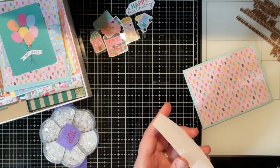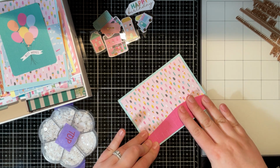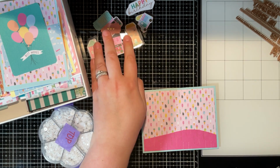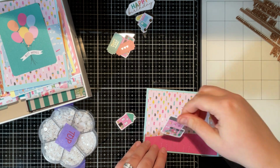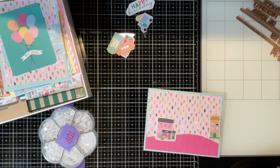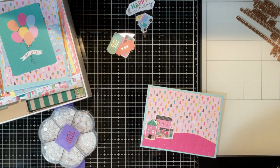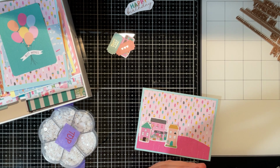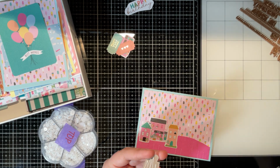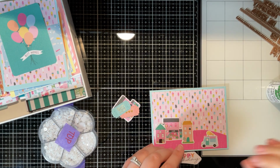And I really liked this pattern paper with ice cream cones that I'm using here. I thought it was really neat, and I'm going to build a scene on this card using some of the buildings. And the buildings, some of them are ephemera pieces, and some of them are chipboard pieces. I'm so used to saying chipboard frame because one of the last kits had so many chipboard frames in it, and I said it so many times.